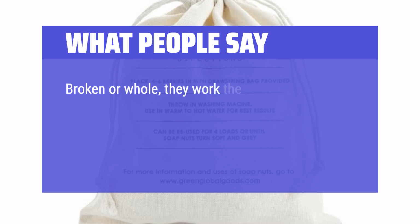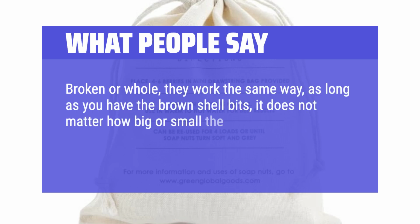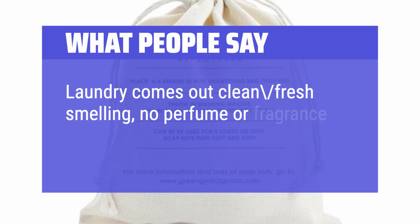Broken or whole, they work the same way. As long as you have the brown shell bits, it does not matter how big or small the bits are, the cleaning agent is in that part, so do not worry, they are fine. Laundry comes out clean, fresh smelling, no perfume or fragrance residual smell.